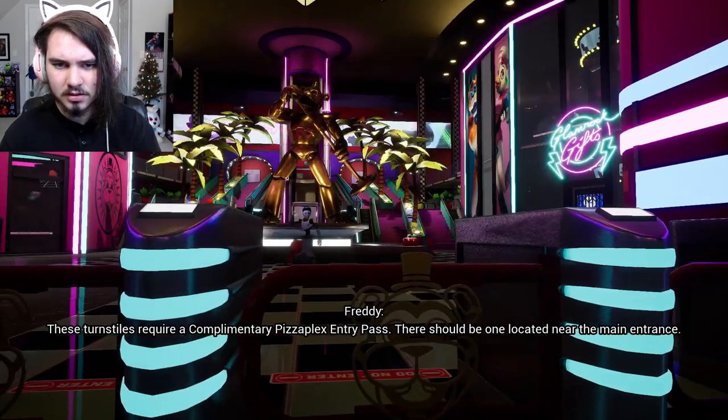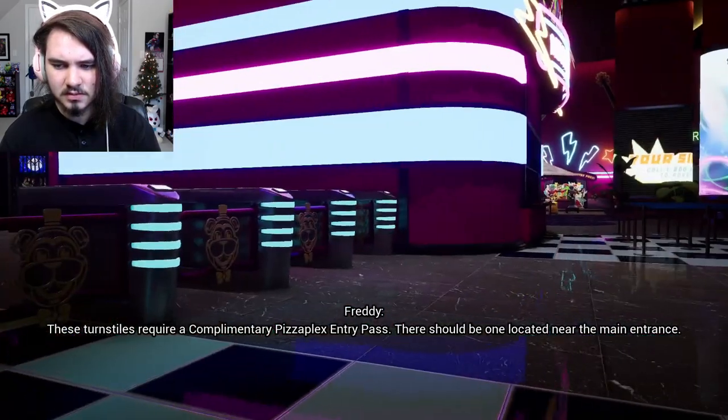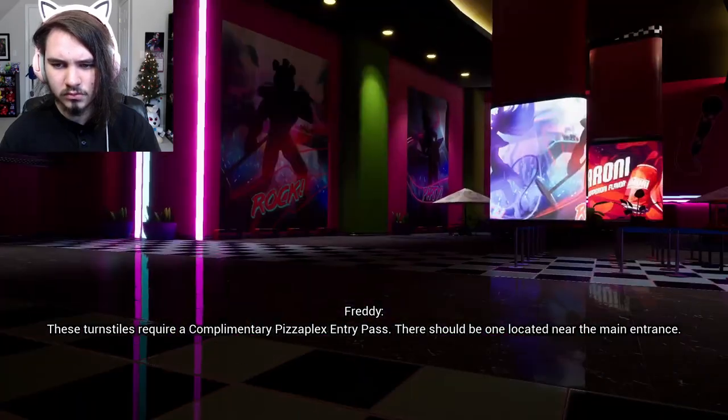These turnstiles require a complimentary Pizzaplex entry pass. There should be one located near the main entrance.